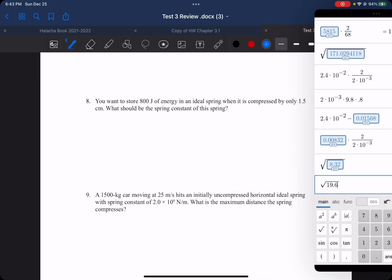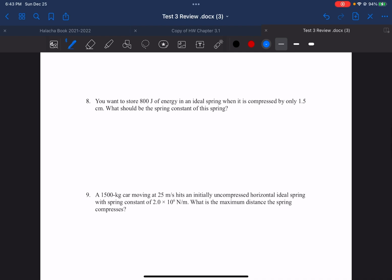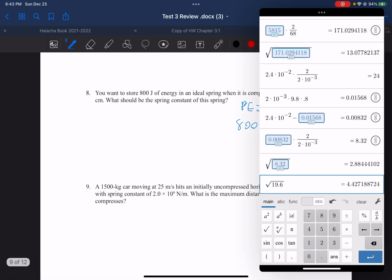You want to store 800 joules of energy in an ideal spring, which is compressed only about 1.5 centimeters. What should be the spring constant of the spring? The amount of potential energy in a spring, we'll call it PE, is 1/2 kx squared. And you're told that x is 1.5 centimeters, which is 0.015 meters. So PE needs to equal 800 equals 1/2 k times 0.015 squared. Solve for k. Multiply both sides by 2, you get 1600.